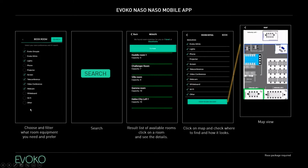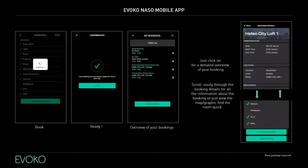And if you need some special equipment, you don't need to put in anything, then you will get all the rooms, and then search, and you will get the room. If you would like to look for a room, and if it's a map, you can push view room on map, and you will get the same picture that you had before, so you can see if it's suitable for your use. And then when it's done and you press the booking, you will get a confirmation.